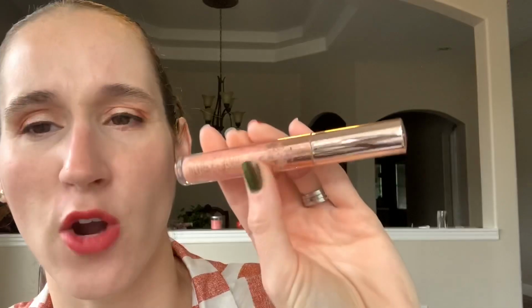There we go. And then I want to go ahead and use this gloss, Ultra Glossy Lip in Neat Freak. It's already rubbed off and I've only had this for a few months. I don't really use glosses a lot. I typically will just put a chapstick or something on top.